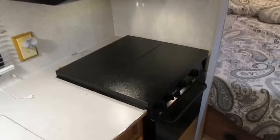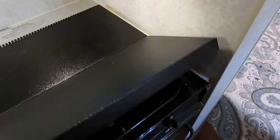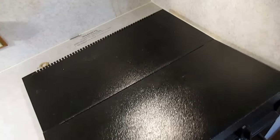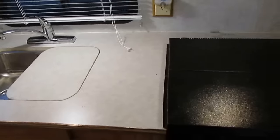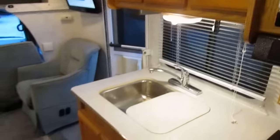Pardon me, folks. You know, this unit for the $24,900 asking price includes a major systems check by our certified RV techs, includes a cleanup by my cleaning crew after it's been checked out. This literally just came in a couple hours ago. You're looking at it just how it came in. We haven't cleaned it up.